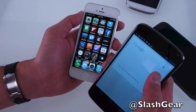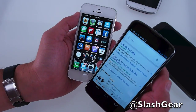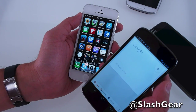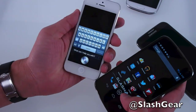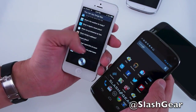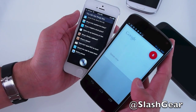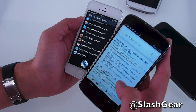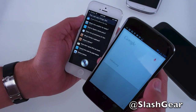Help. What can I say? You can say things like, launch SlashGear app. Launch Gmail.